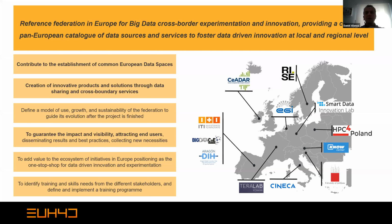Here you can see the main objectives of the project, but there are two words that you will hear during the presentation and also during the experiments, if they are selected. First is cooperation and collaboration. The whole project is about collaboration. On the one hand, it is collaboration between the different hubs involved in the project, and there you can see the 12 DIHs that now are part of the federation, the 12 data-driven innovation hubs.